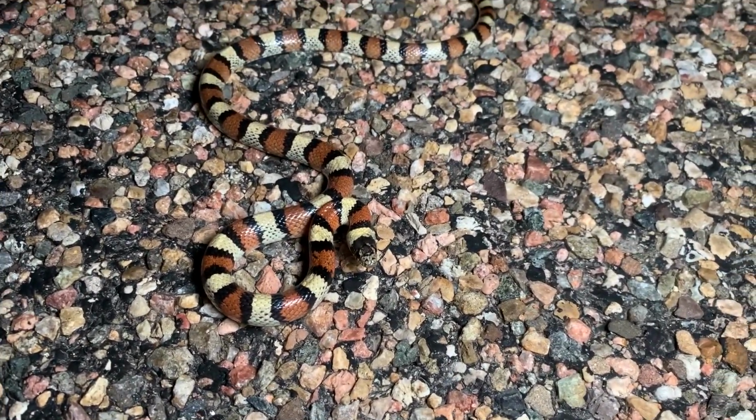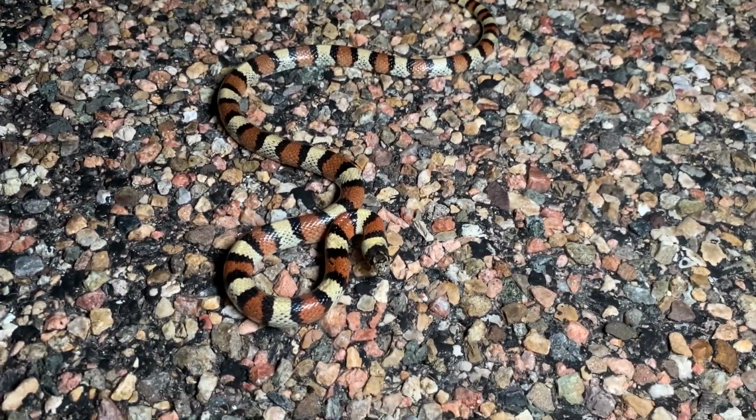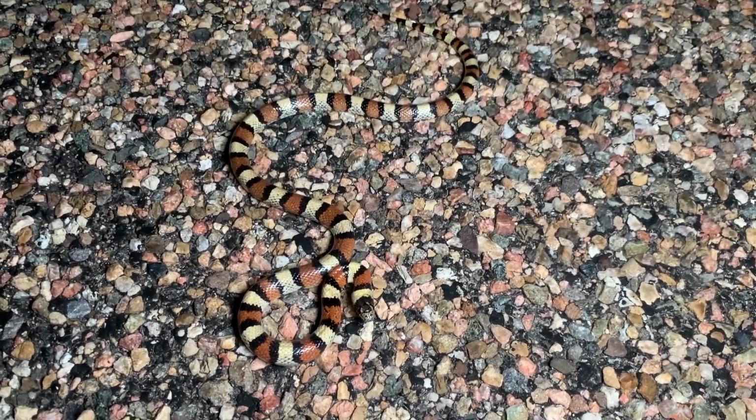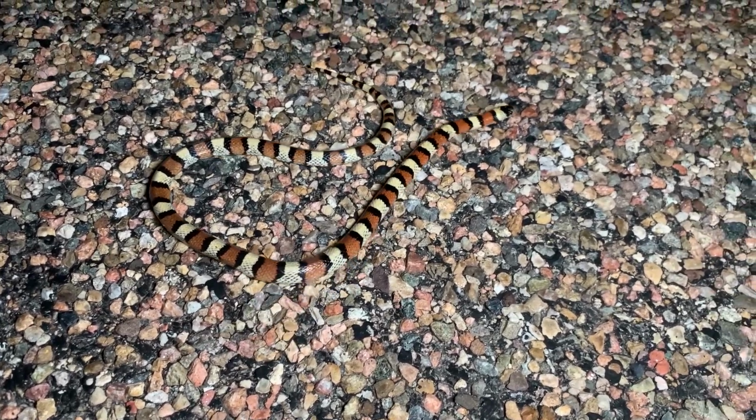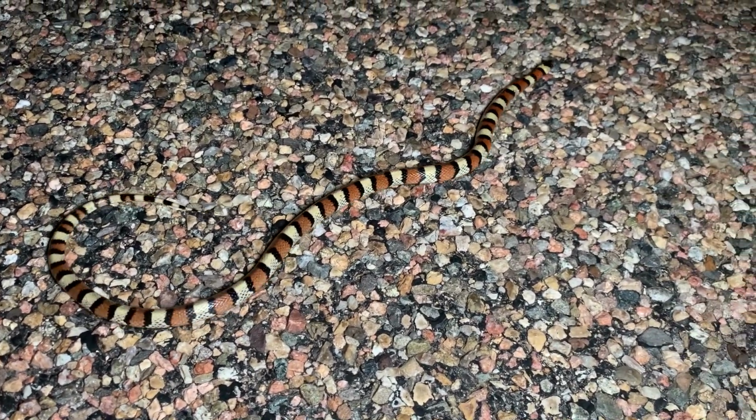Cool milk snake in a new county, in a county that not too many show up from, too. Not a lot of people look for him out here, but I'm happy to be one of the ones that did. So we're going to release this guy and keep on moving.